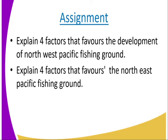Then we have the advanced fishing technology. Assignment or activity. Explain four factors that have favored the development of the Northwest Pacific fishing ground, and four factors that favor the Northeast Pacific fishing ground.